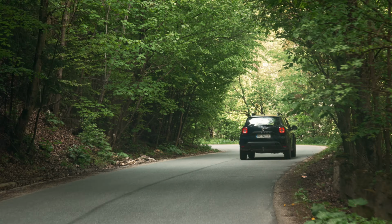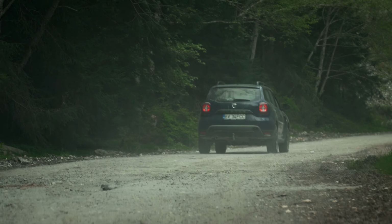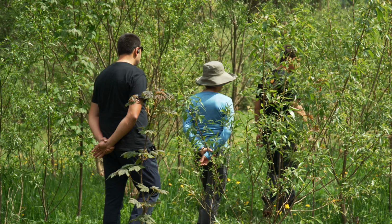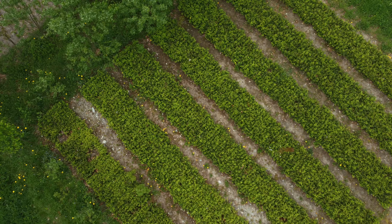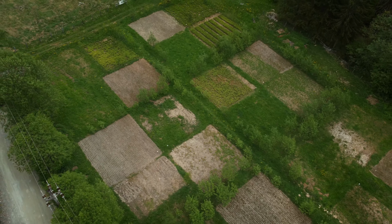We met in a small Romanian village, Rucar, from where we went into the mountains. Our first stop was a tree nursery, where they grow different native species of trees. The goal of Carpathia is to transform Fagaras Mountains into a national park, and they need a lot of trees, mainly because of illegal logging.